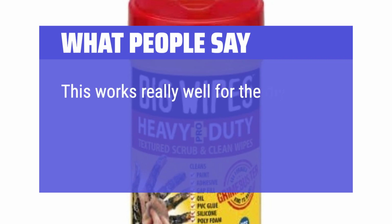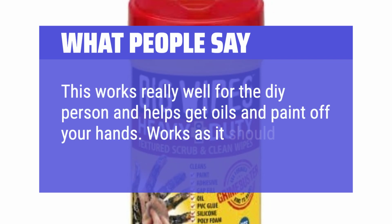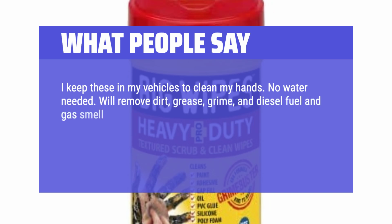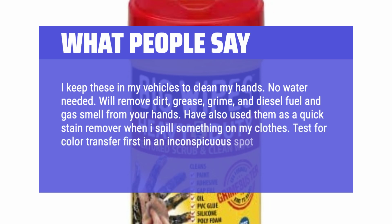This works really well for the DIY person and helps get oils and paint off your hands. Works as it should. I keep these in my vehicles to clean my hands. No water needed. Will remove dirt, grease, grime, and diesel fuel and gas smell from your hands. Have also used them as a quick stain remover when I spill something on my clothes. Test for color transfer first in an inconspicuous spot.